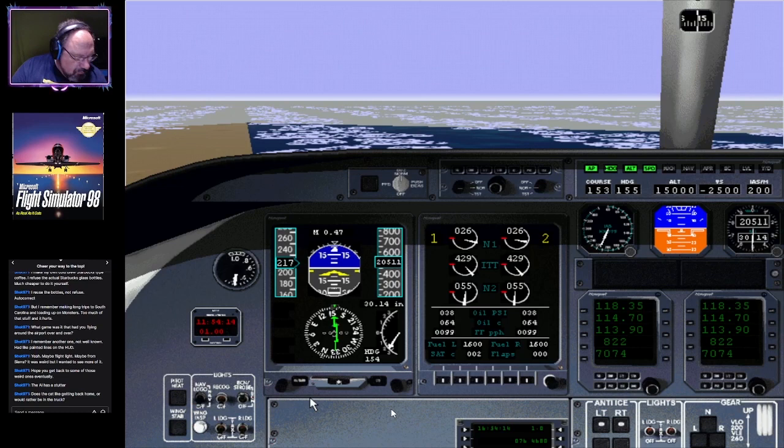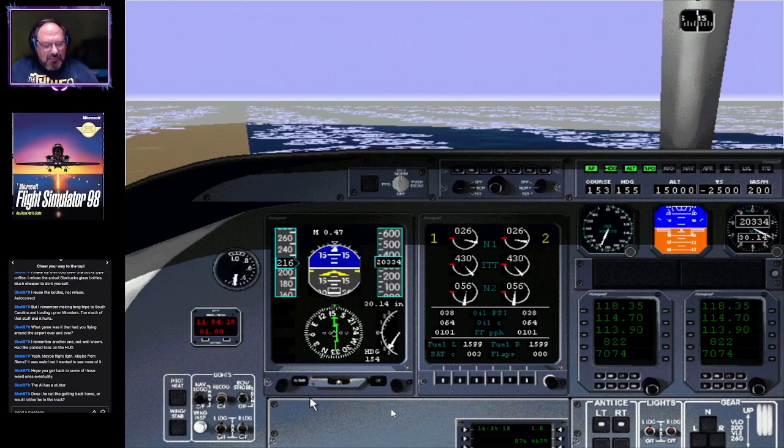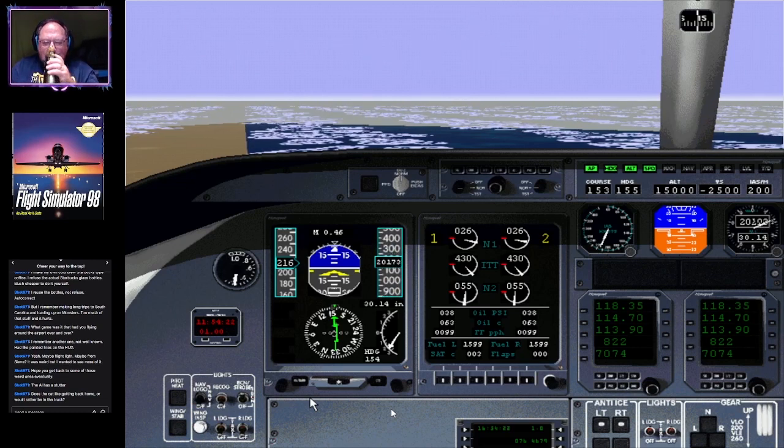Citybird 36, traffic at 1 o'clock, 6 miles west, altitude unknown. Citybird, I don't know who you are, but 36 has the traffic.